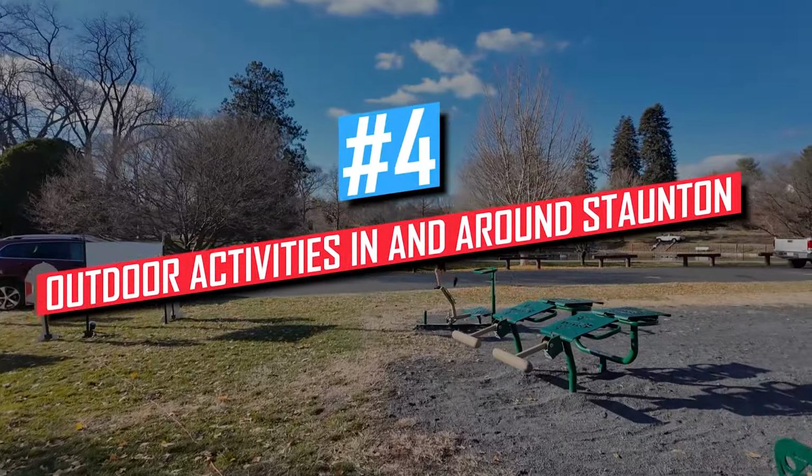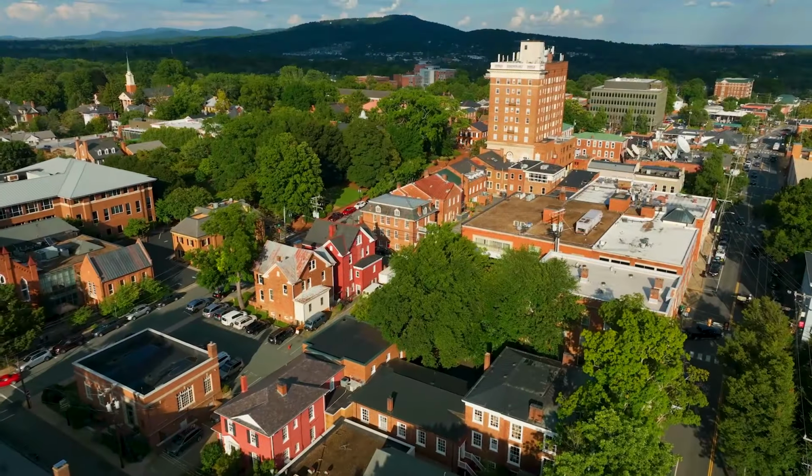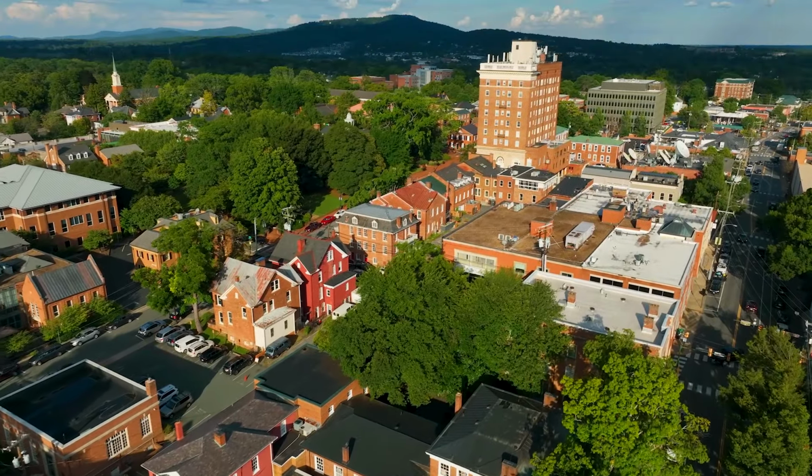Yay! Next thing I want to talk to you about in Staunton is outdoor activities, because quite honestly, several people who have called me recently and we've met and talked about living in Charlottesville, that's a major reason. They're trying to either escape the outrageous heat or the outrageous cold. And yes, Charlottesville is going to have that nice moderate temperature. Staunton is definitely going to run cooler, but still.